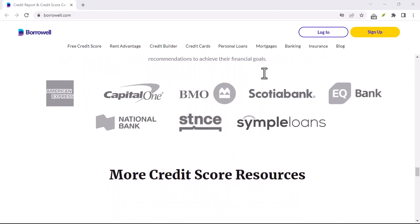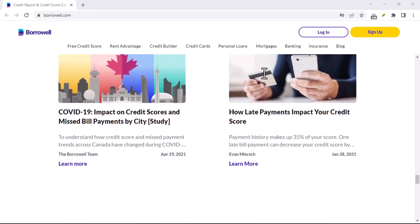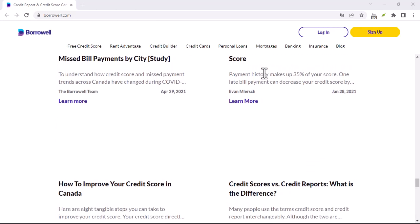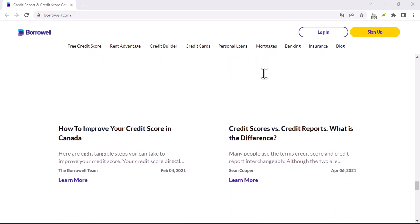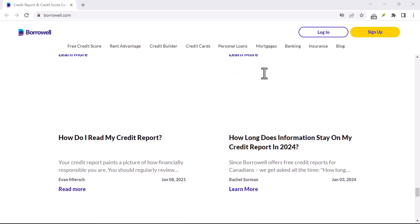The good news is, you can unsubscribe from marketing emails without affecting your account's functionality. Here's how to do it, depending on whether you're using the Borrowell app or the website. Unsubscribing through the Borrowell app.